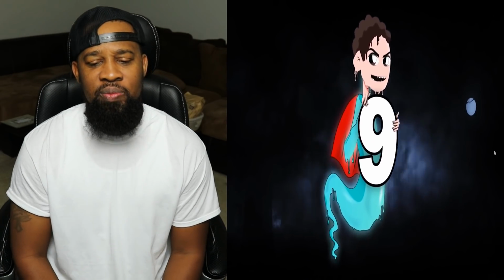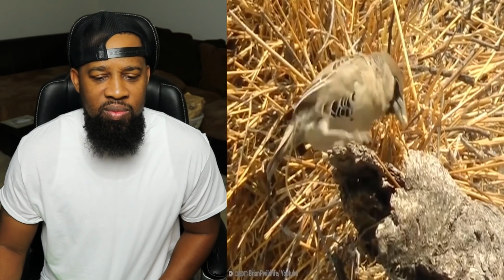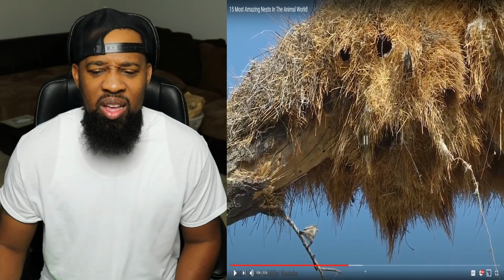Number 9. Sociable Weaver. Unlike almost every other bird on the planet, including their close relative, the weaver, the sociable weaver uses and maintains its nest.